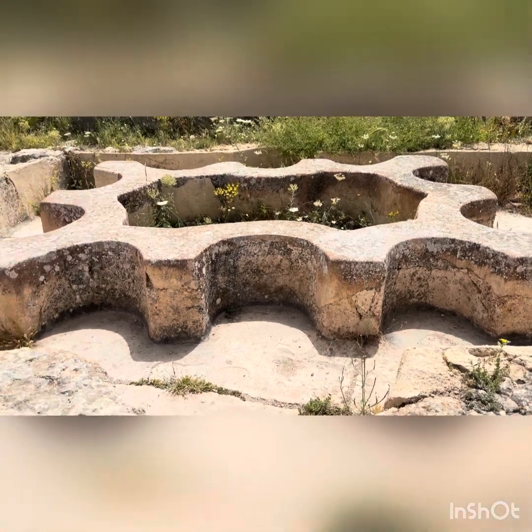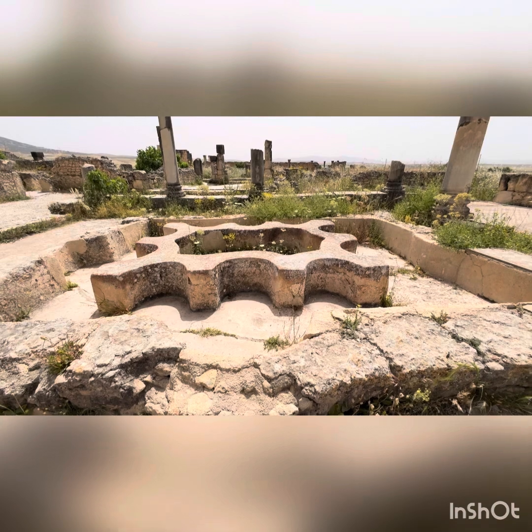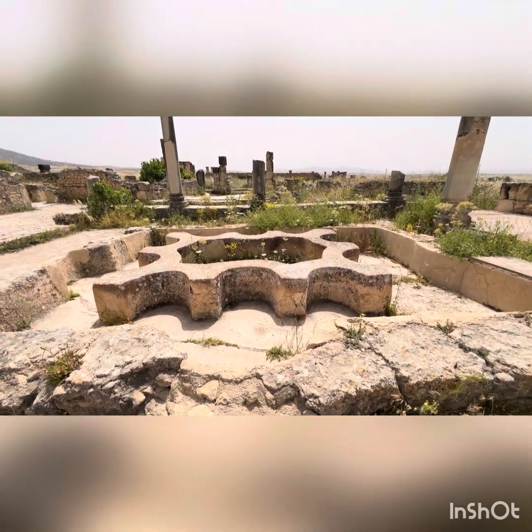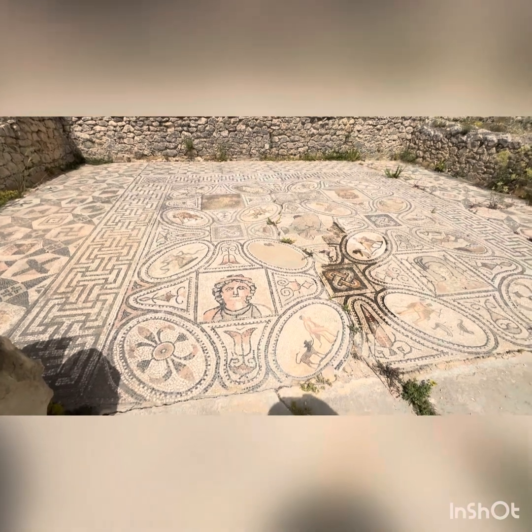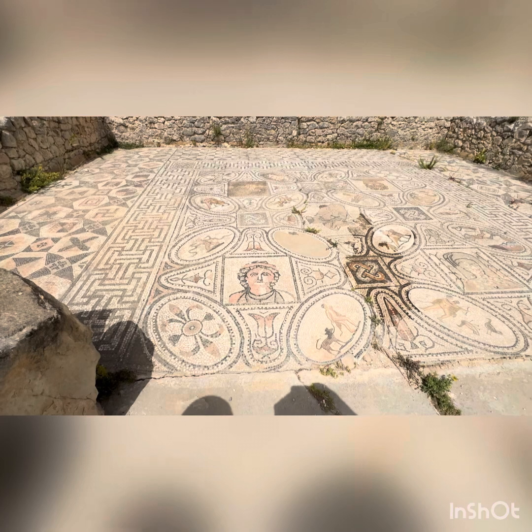We're in the bath area now, and this was a spa. So it was filled with water and probably heated, and people would sit in here and soak in the warm water. Another mosaic floor, this one in the rich section of town. And so it's a little bigger and a little more intricate.